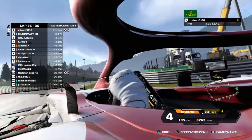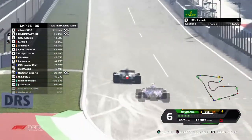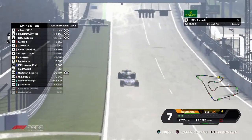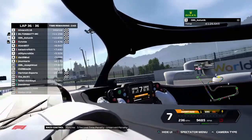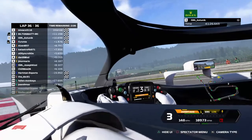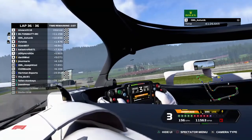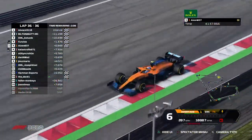And there it is. Mivako wins the race. I did not know he had that big of a lead. There goes Bilton Matt in second place. Estunik taking home third. So Mivako's first win of this ISRL Season 3. There's 18 rounds here, so every win, every race is going to be very important to be very consistent through the season. F1 Richie in 4th.